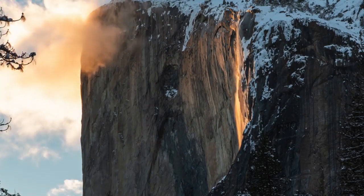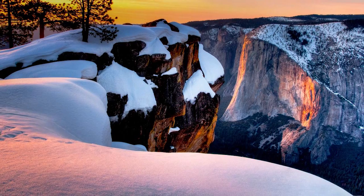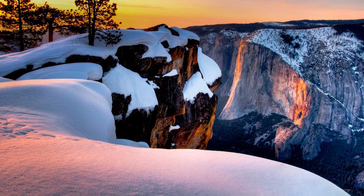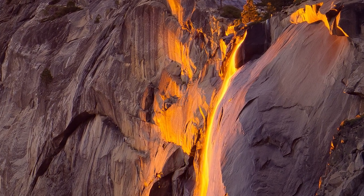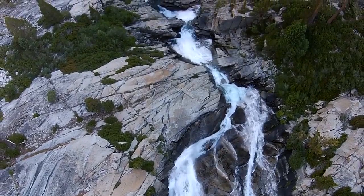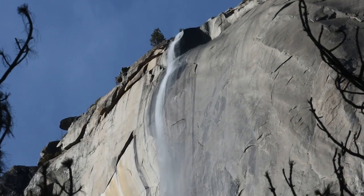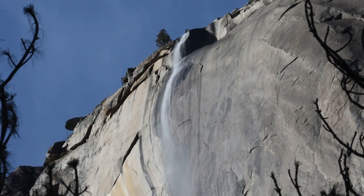Timing is everything if you want to see a river of fire running down a mountain. It happens for a matter of minutes on a limited number of days each year at Horsetail Fall, which is in Yosemite National Park, California. Two mighty streams of water flow from the El Capitan Mountain and plunge almost 1,600 feet before crashing onto rocks, sending a mist of spray into the air.